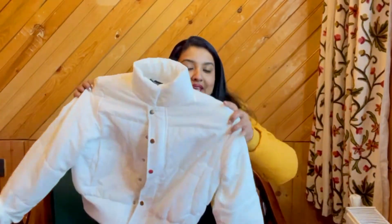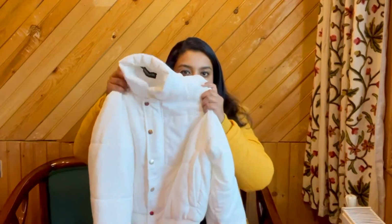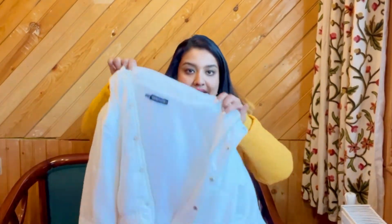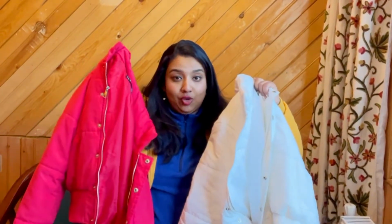Once you wear the fleece jacket, your final layer of clothing should be these jackets. These are called bomber jackets. These are very puffy, and it literally keeps you warm inside. If you decide to just wear this one, it wouldn't help you at all, because layering is again very, very important when you come to colder regions like this. So these are the kind of bomber jackets or puffer jackets which you can wear.